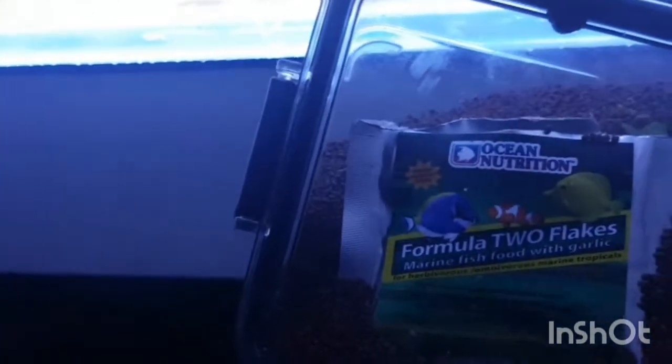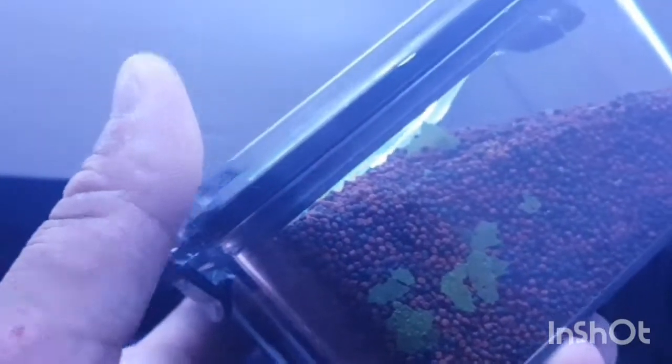And again, same thing, it's Formula 1 and Formula 2. This is actually full of Formula 1 mixed with Formula 2. You can see it's sort of like the reddish flakes, and then the green, dark blue, sort of blue in this light anyways, flake. So yeah, give that a shot and see how it goes.